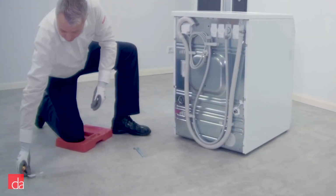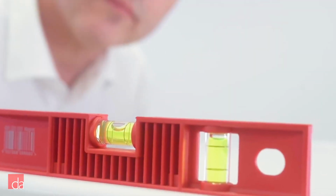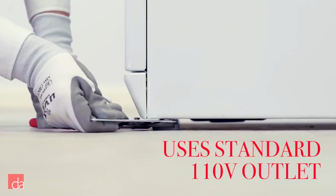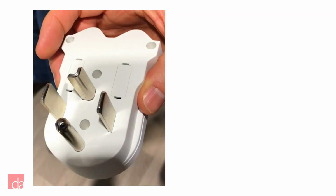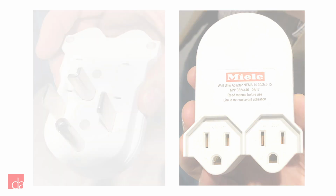When it comes to installation, contractors and builders love Miele because they're by far the easiest to install and have the fewest requirements. Miele now runs on 110-volt standard outlets, so there's no longer a need to have a 240-volt outlet for your dryer, which does save on electrician costs if you're putting in a new install. If you already have a 240-volt outlet, don't worry. They do sell a convenient adapter that converts your 240-volt outlet to 2 110-volt outlets.